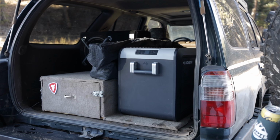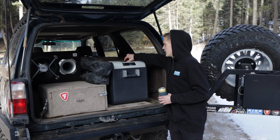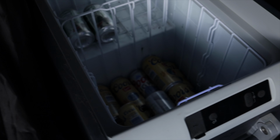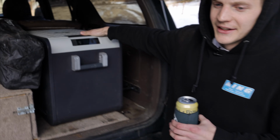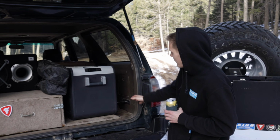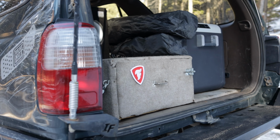So back here, what do we got going on? We have my favorite. This is a Dometic fridge. Obviously you got to keep it cold, you got to keep it stocked. Got to have some beers. So got the Dometic fridge. I put in this little outlet right here. This panel has definitely seen better days. I've used this as a work truck, so that's cool.